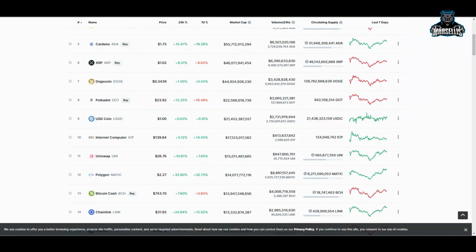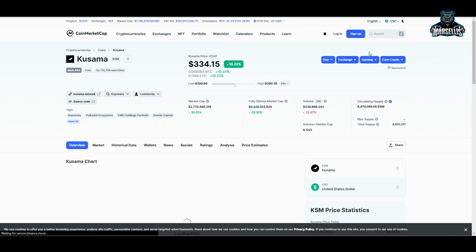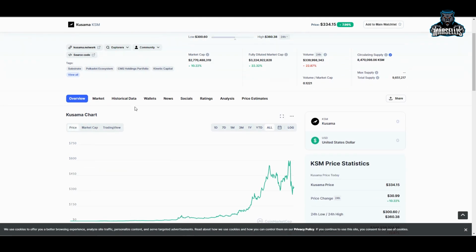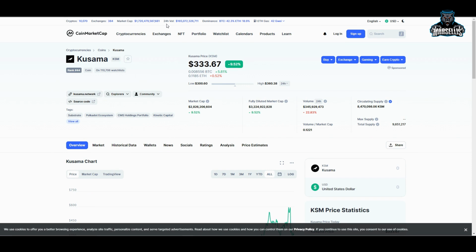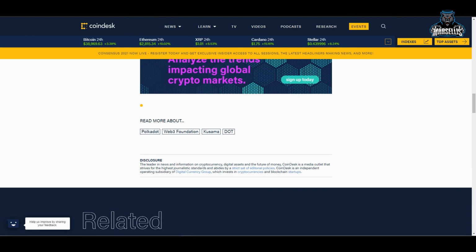Kusama, everything is really just going crazy right now. Let's go over here and type in Kusama. So this is Kusama right here. As you can see, $334. So that's kind of crazy that Kusama is worth a lot of money. It is worth more than Polkadot, but Polkadot is ranked higher than Kusama. Polkadot is at 8, Kusama only at 44. Kusama has a 2.3 billion market cap, 346 million traded in the last 24 hours, similar to Polkadot, where the 24-hour trading volume is way lower than the market cap, which means that there are more holders than sellers. It's definitely good to see people holding something instead of just selling. Huge selling action is definitely bad news for cryptos, right? So let's keep on reading here.